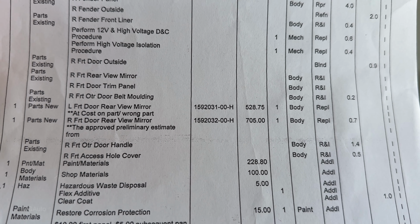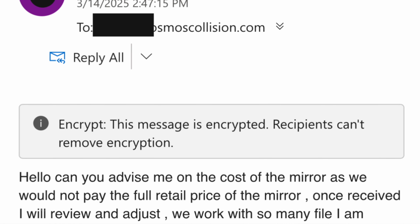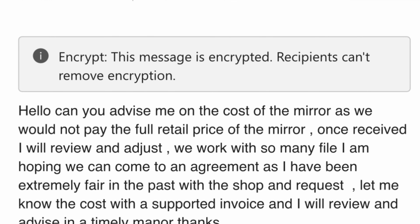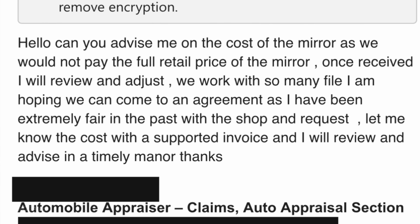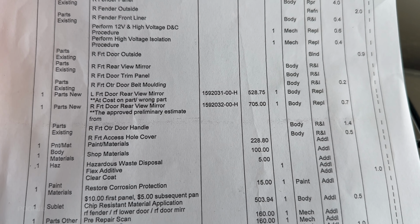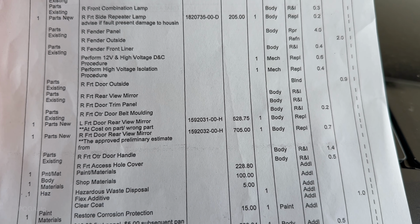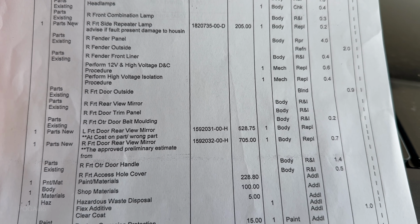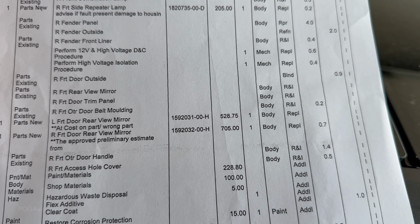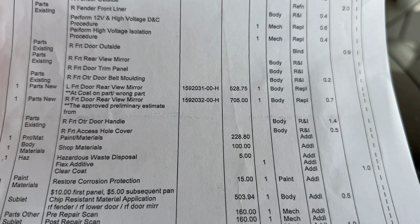So the insurance company estimator ended up sending them an email when they did end up saying that some of the parts are wrong. They're not willing to pay the full price for the wrongfully ordered mirror. So in this case, it looks like they probably paid $528.75. However, the job was not done. Like, they did not end up putting a new mirror on my car. So hopefully this wrong part is not going to be quoted in the Carfax of the car, so that the total is not necessarily going to be what it ended up to be.